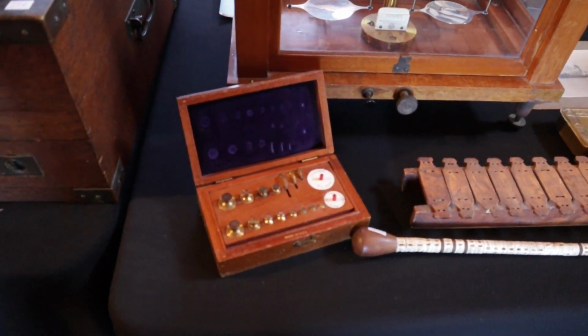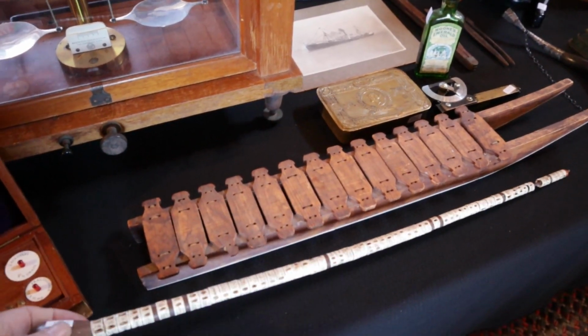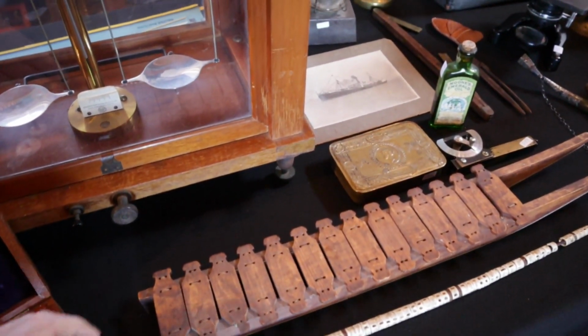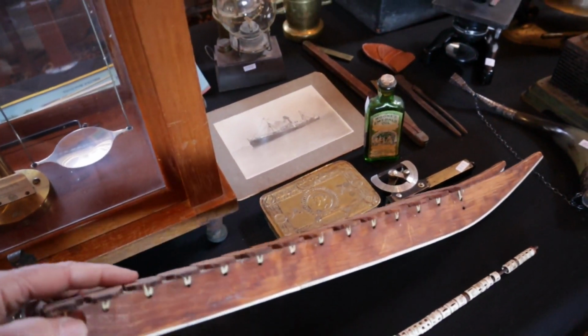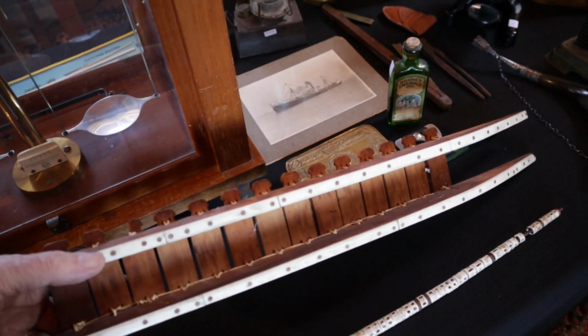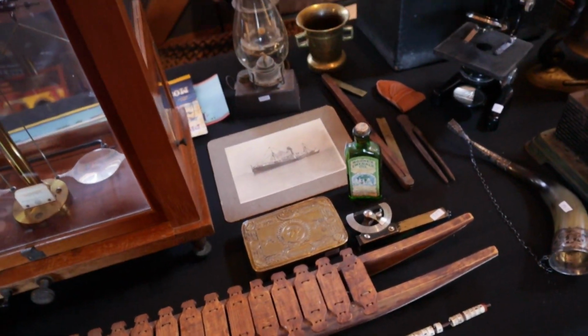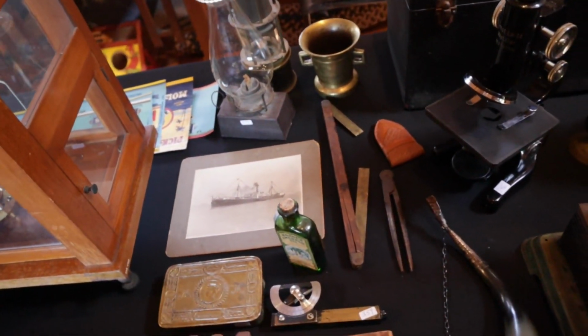Nice little weight set. A shark vertebrae swagger stick. Sailor made piece, no doubt. Comatech. I'm not sure if I'm pronouncing that correctly. An Inuit sleigh. And it's got bone on the bottom. Just a nice little model. All sorts of other little things.